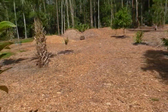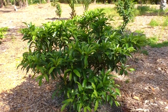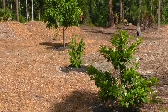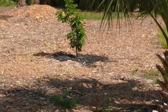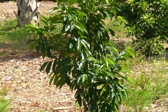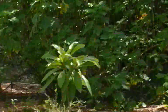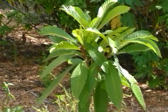I've got drip lines, but right now I have them pulled back. This is a sapodilla tree, another sapodilla tree there. The one further down there, that is a guava. Now here, I've got sugar apple. That's a sugar apple tree. Here is another sugar apple tree. And then back here, I've got another mamey tree. I really like mamey, so I'm hoping that these trees will do well.